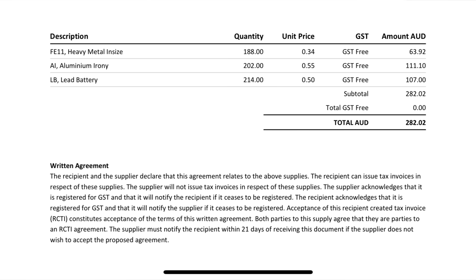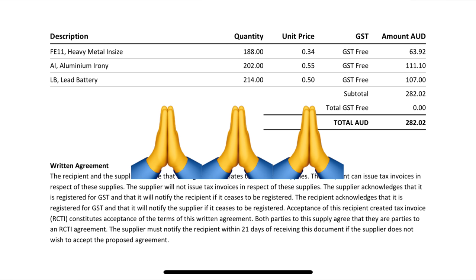Okay, scrappers. Today we had heavy metal insize, 188 kilos at 34 cents per kilo for $63.92. Irony aluminium, 202 kilos at 55 cents per kilo for $111.10. And we had lead acid batteries, 214 kilos at 50 cents per kilo for $107. Grand total, $282.02.